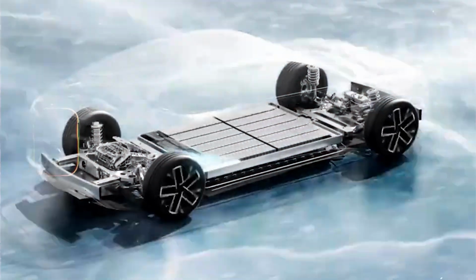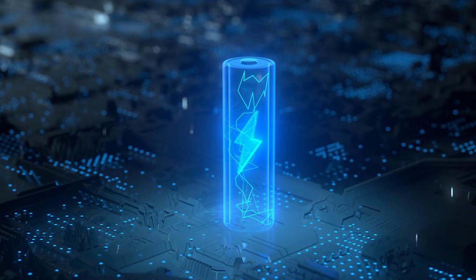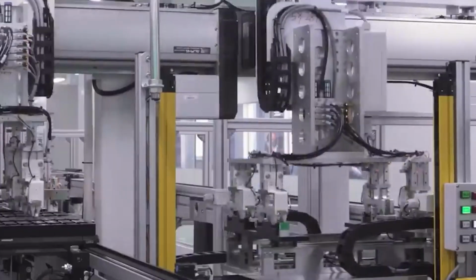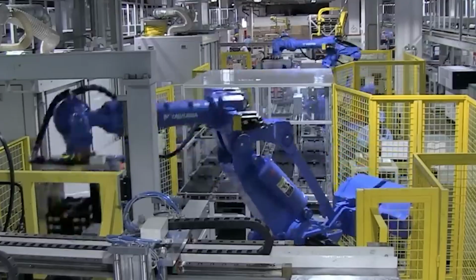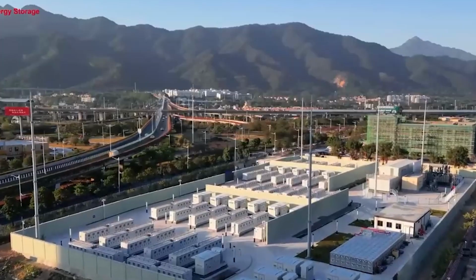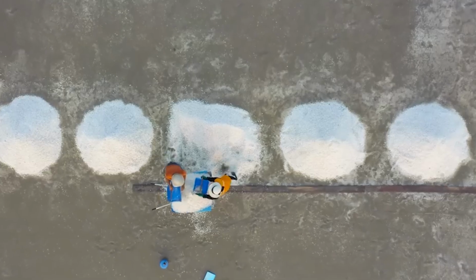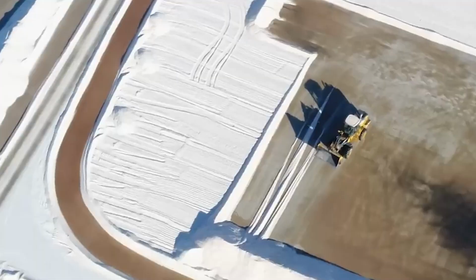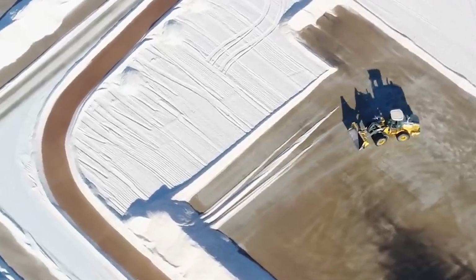Beyond safety and performance, affordability plays a huge role in mass adoption. Sodium-ion technology is expected to significantly reduce battery costs. By 2030, experts predict that production costs could drop below $100 per kilowatt-hour, making sodium-ion batteries up to 80% cheaper than lithium-ion alternatives. This cost advantage is driven by the abundance of sodium, which is easily sourced from seawater and salt deposits, unlike lithium, which requires intensive and often environmentally harmful mining.